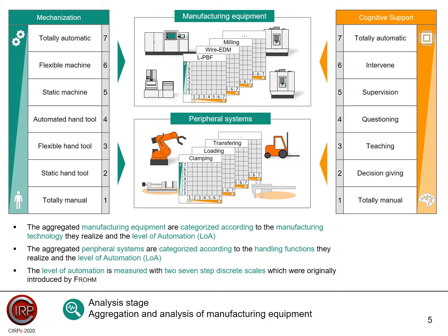So is the process step executed by a flexible hand tool, for instance? Is it a static machine, a flexible machine? This is the question regarding the mechanization. But on the other hand, for the automation, the cognitive support is also important, and therefore interesting questions in this category are, for instance, are there sensors integrated? Are there rules in order to interpret and analyze the sensor data? These are the questions.